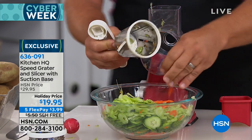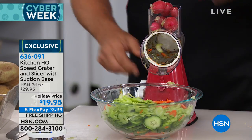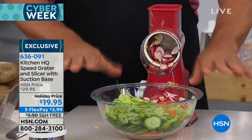Oh, and by the way, small things, big things. I'm gonna pop this back in here. You can do one radish at a time, or you can do a whole handful if you like. All you do is turn that handle, and look at this. Radish is done. It's like a hurricane of radish. I know, it saves you so much time.